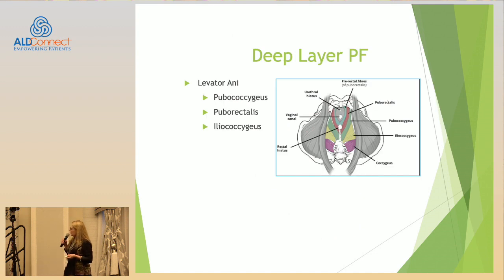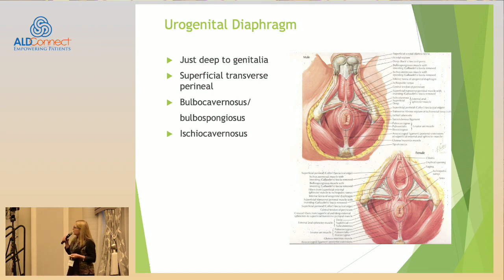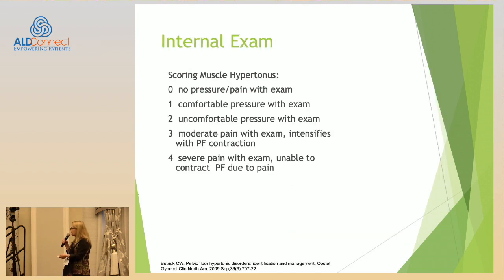So the deep layer of the pelvic floor, these are the levator ani. The pelvic floor muscles are like a bowl, and they surround the urethra, and they surround the bowel sphincter. And then you also have some very shallow muscles that also surround these structures and can help in completing urination and completing defecation or making a bowel movement.